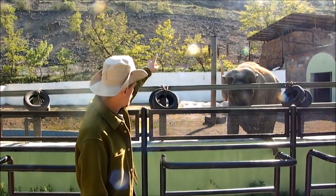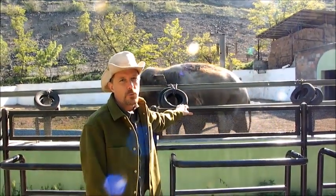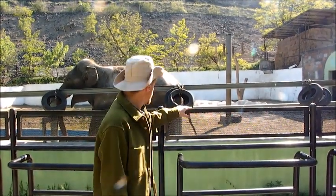And the plan is today that we improve the enrichment tree. It depends on the construction workers. Yesterday they said they come tomorrow. I hope it will be today.